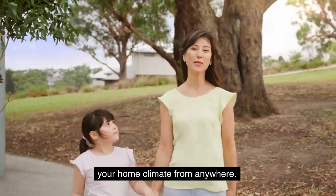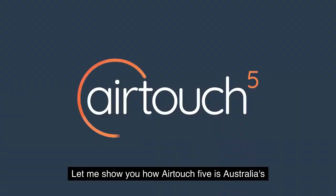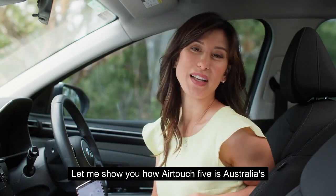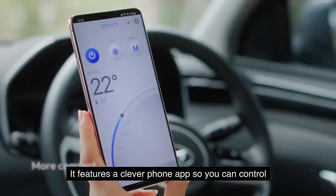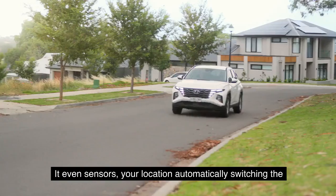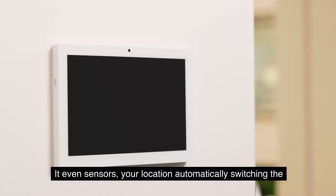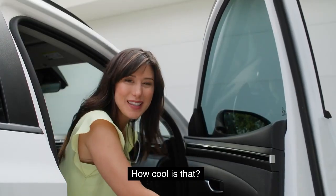Have complete control of your home climate from anywhere. Let me show you how. Airtouch 5 is Australia's smartest air conditioning controller. It features a clever phone app, so you can control everything to do with your home climate remotely. It even senses your location, automatically switching the air conditioning on as you get close to home. How cool is that?